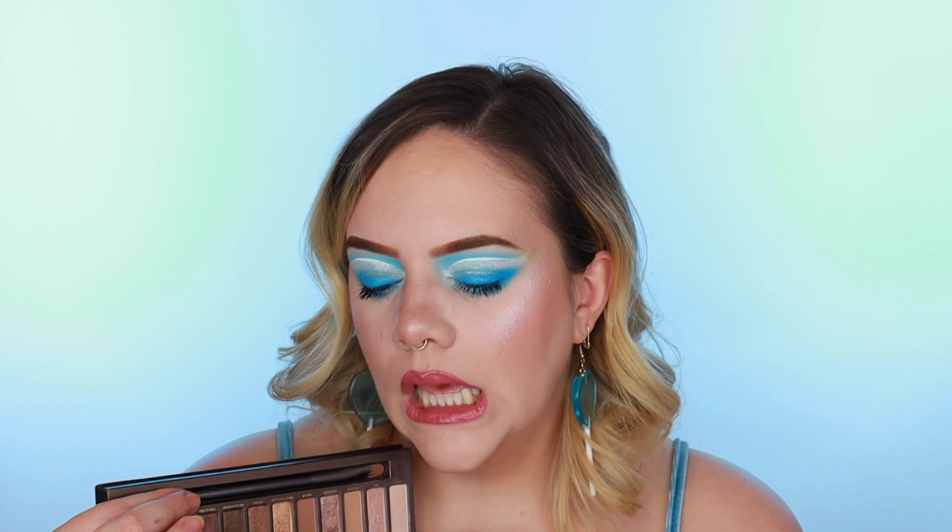And so yeah, I had some transfer, I had some issues, but I just don't know, part of me wants to keep this palette just as like everybody has this palette, you know, but part of me is like, bitch, this is old and you don't even wear brown eyeshadow 95% of the time, so what are you doing?